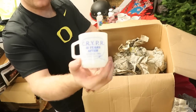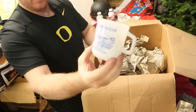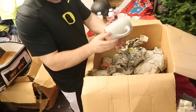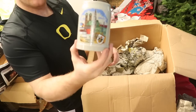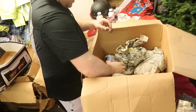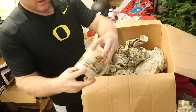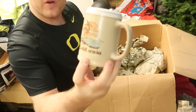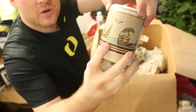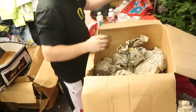10 years after October 1985. Columbia River, young people, roundup. Here's another beer stein thing. All right, let's see what we got here. This is really cool. Look at this. California. It's got a surfer on it. Doesn't say anything there, but that's really cool.